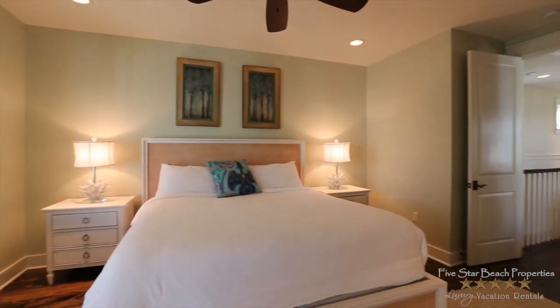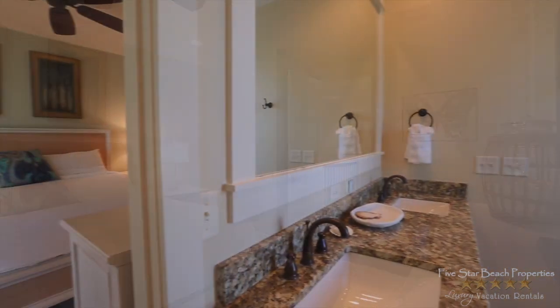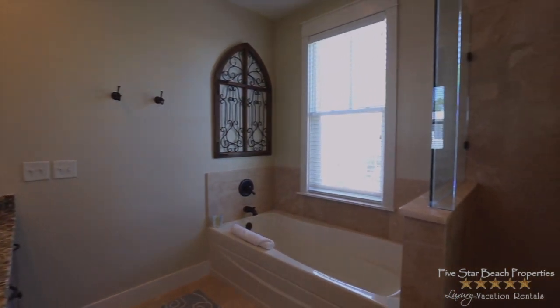A second master suite with a king bed, flat-screen TV, DVD player, private balcony, and a full bath can easily function as an in-laws suite for those traveling with groups of adults or extended family.